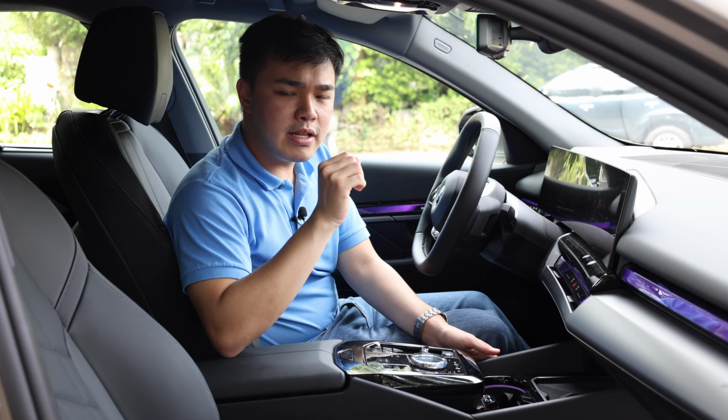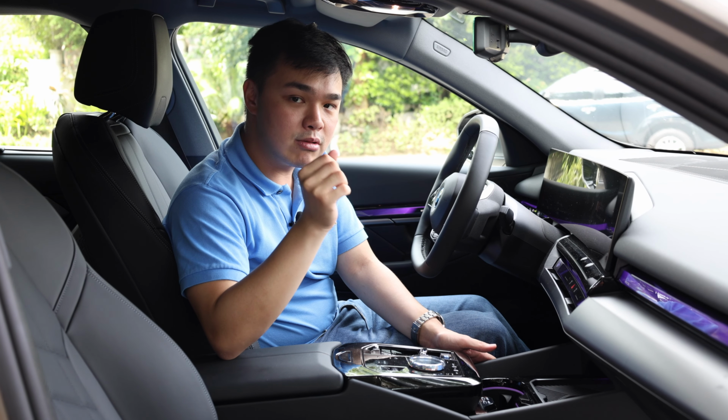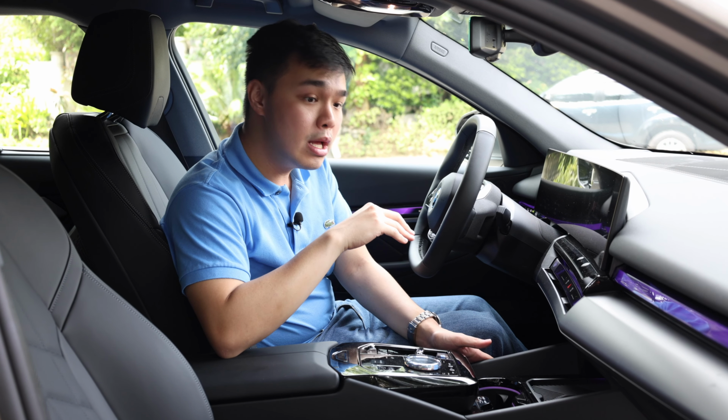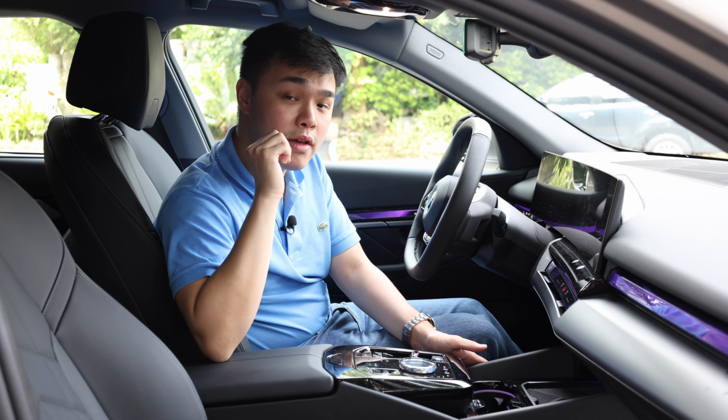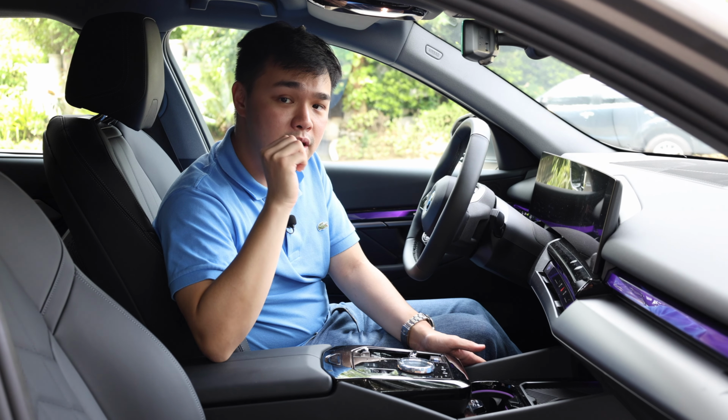Now, for other stuff in here, you get a 12-speaker Harman Kardon sound system, you get 8 airbags too, and yeah, unfortunately, that's about it. You don't really get a panoramic sunroof nor a regular sunroof, and you don't even get advanced driver assistance systems.